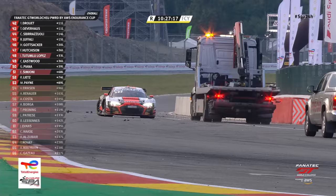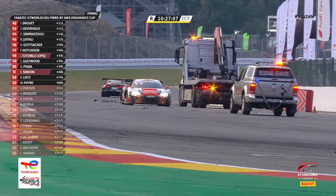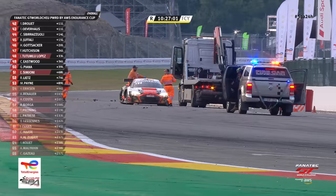Jules Gounon in the pit lane. Now then, full course yellow. What did I say people were going to have to wait for a full course yellow for, Bruce? To do ham sandwiches? Technical stop. No, indeed. Jules Gounon, clearly the 88 car was right there. Bang, get in, get it ready.